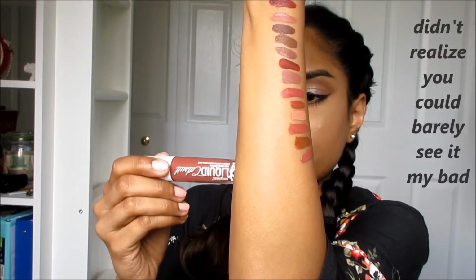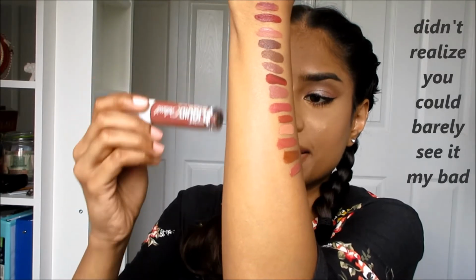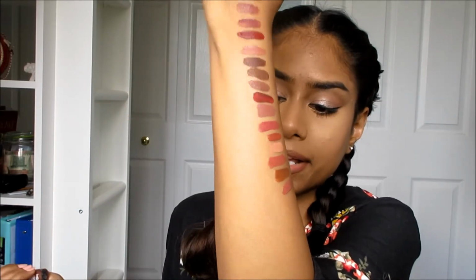I do really like it, and even though it is similar, as you can see, to a few other colors that I have in my collection, I'm gonna keep it because the formula is different, because it is glossy and high shine, and everything else in my collection is pretty matte. And with that, we're pretty much done.